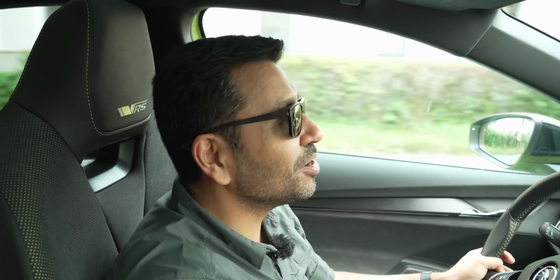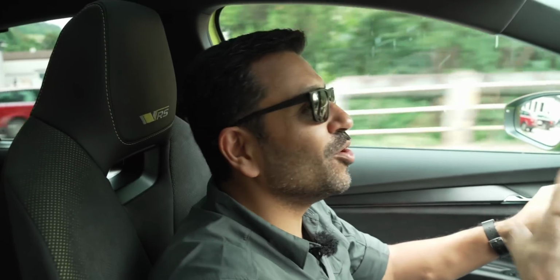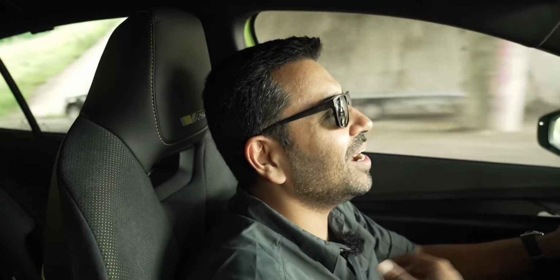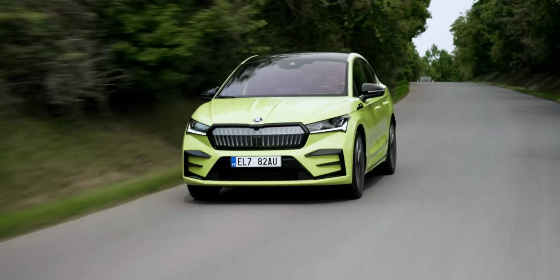There is no noise, obviously. There's no gearbox, no DSG, no manual to play around with. There's no revs that rise and fall, no noise from the exhaust. Or maybe that's just me as a dinosaur moaning about things that are going to come to an end.